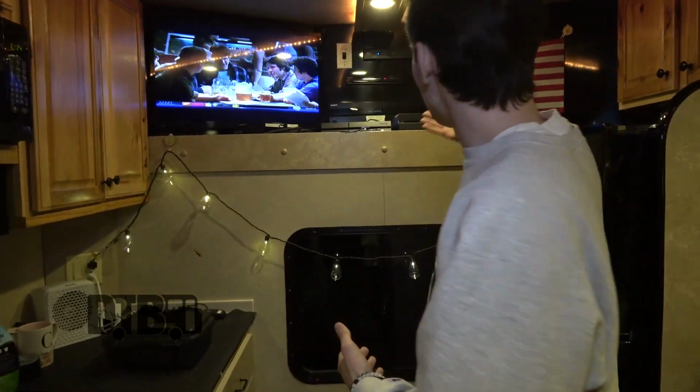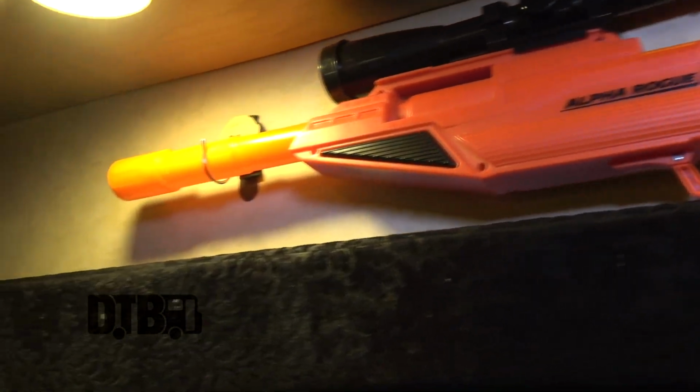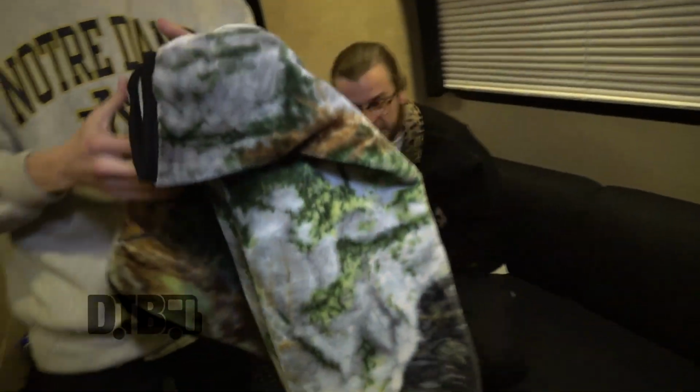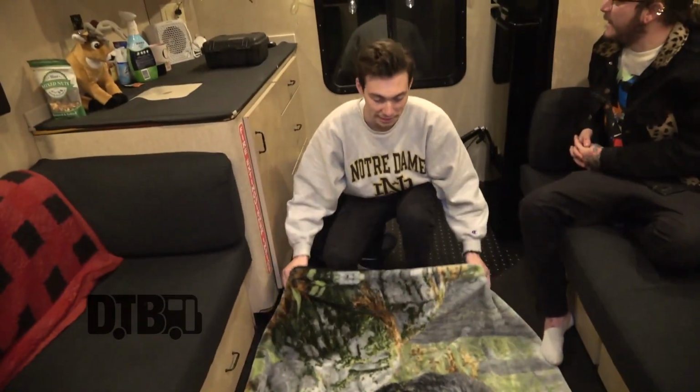On this one, we went with a camping outdoor theme. We're in the dead of winter, and we felt like making it feel like a cabin would be kind of cozy. So as you can see, we have some stuffed animals here, an orangutan, a Nerf gun, a child's camo fishing rod, an outdoor looking map. This is a bear blanket. It's a blanket with a bear on it. We use it more as a rug than a blanket.